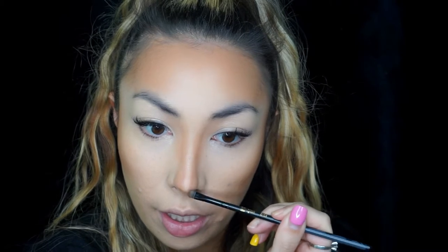And I just find that gives me a better finish to what I want, which is a thinner look at the tip, because it's really just the tip I want slimmed down, like so. And then when you go in with the highlighter, it makes all the difference again. Like so. And now I can just jump in with the eyes.